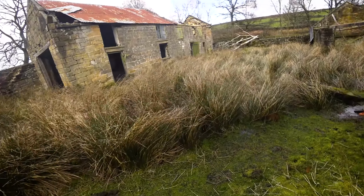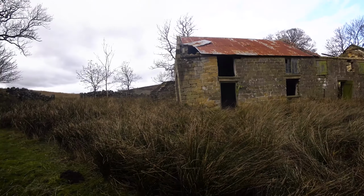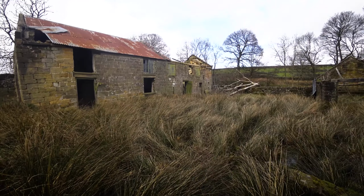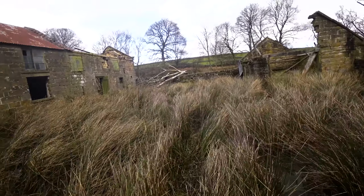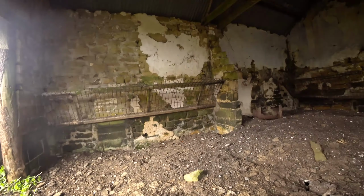Got a very boggy garden. It's just a shame that. See, this is quite a typical arrangement. There's a house, no chimney though. It might be. And then the barn on the end. And this has been quite a smart little farmyard, really, hasn't it? Sheltered spot. Well, it just looks like a barn. It does.